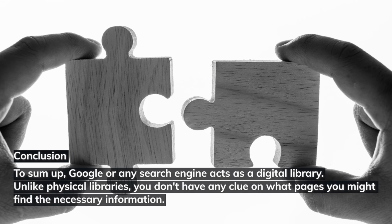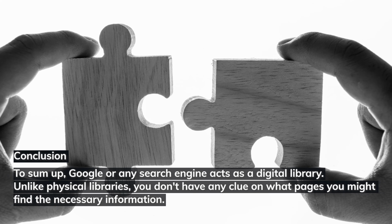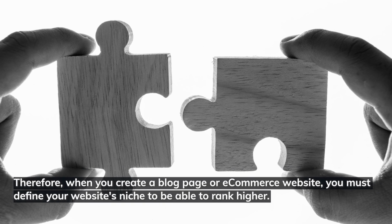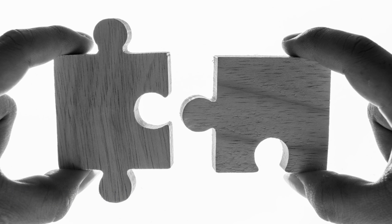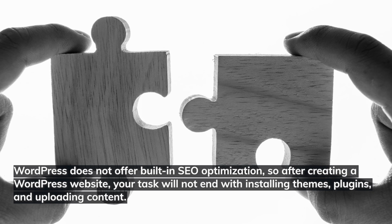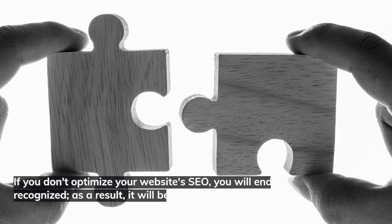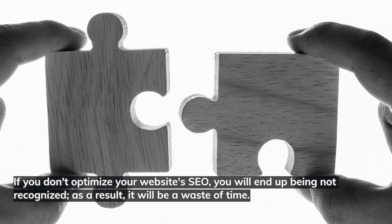Conclusion. To sum up, Google or any search engine acts as a digital library. Unlike physical libraries, you don't have any clue on what pages you might find the necessary information. Therefore, when you create a blog page or e-commerce website, you must define your website's niche to be able to rank higher. WordPress does not offer built-in SEO optimization, so after creating a WordPress website, your task will not end with installing themes, plugins, or uploading content. If you don't optimize your website's SEO, you'll end up not being recognized. As a result, it'll be a waste of time.